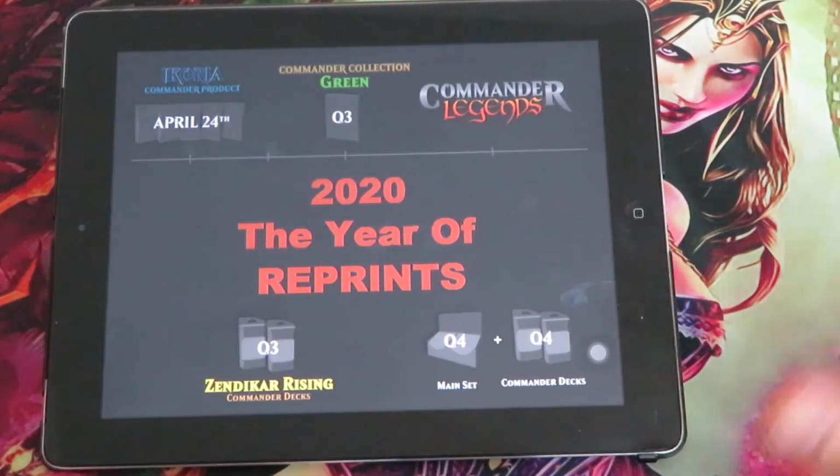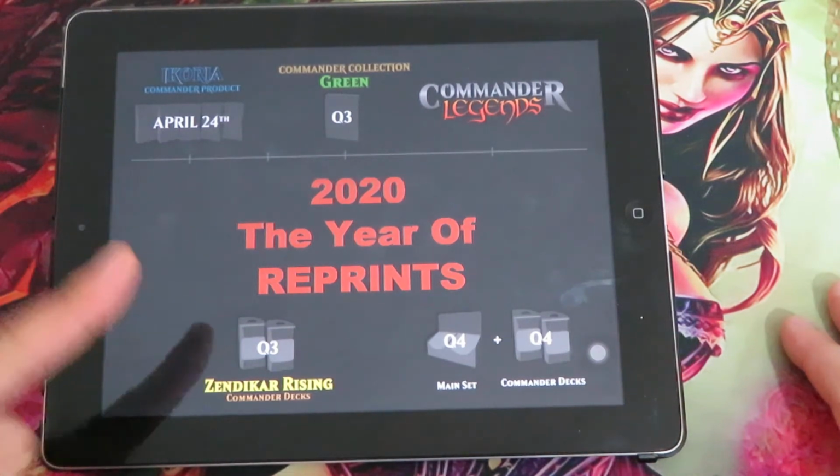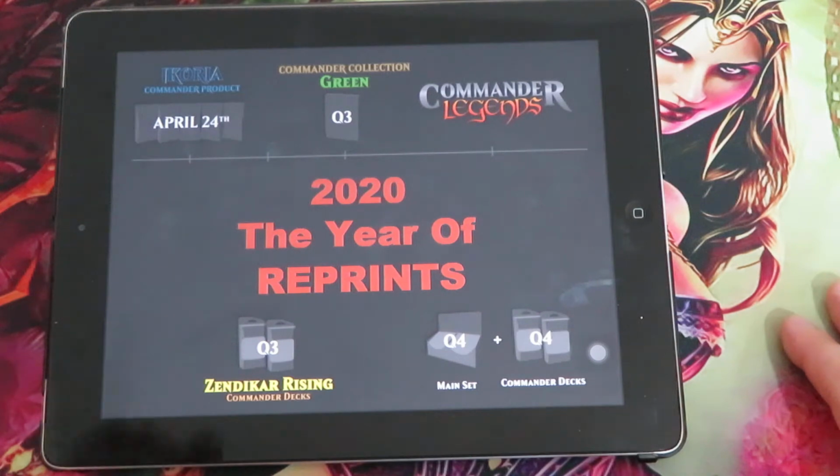E.N.D here. If 2019 was the year of the ban, a lot of cards were banned during 2019, this year, 2020, is the year of reprints. It's not the year of the product, it's the year of reprints. We're going to see a lot of reprints during this year.